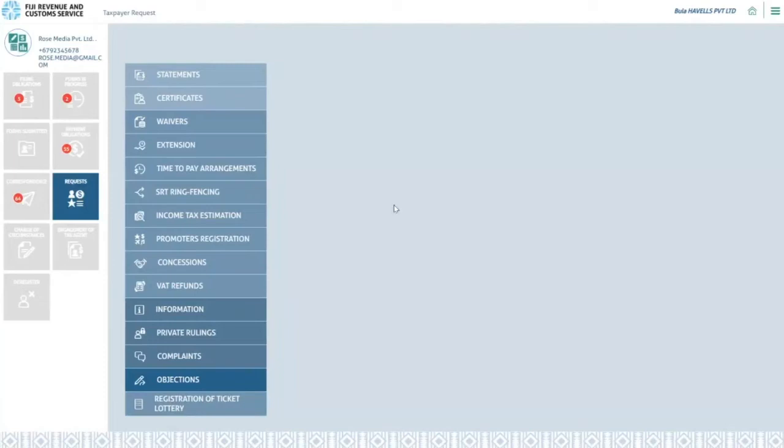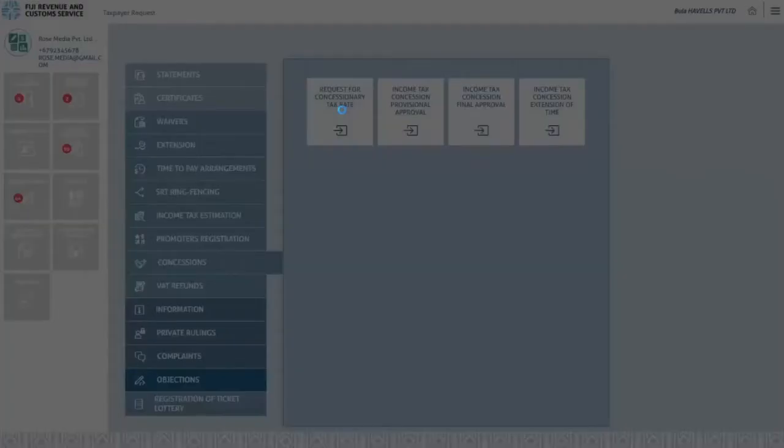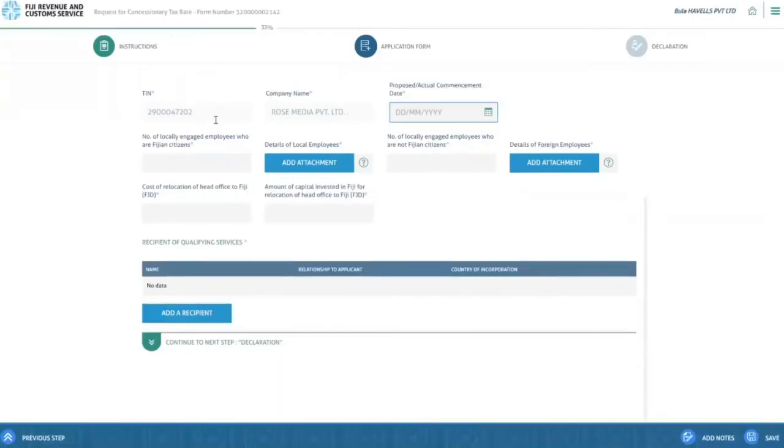You'll see there are various options. Please click on concessions. Then the system will navigate you to this menu where you will see 4 tiles in front of you. We'll click on the request for concessionary tax rate. Now you'll see the TIN number of the company, and the company name is auto-populated.